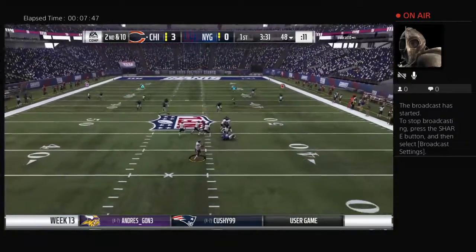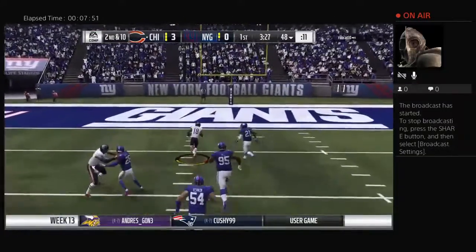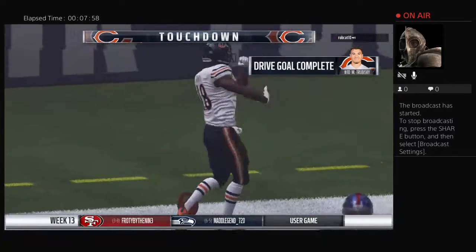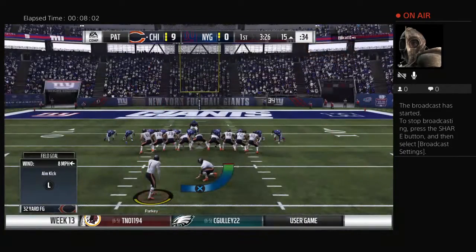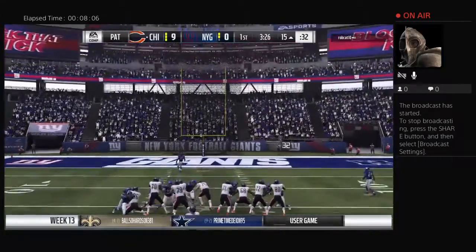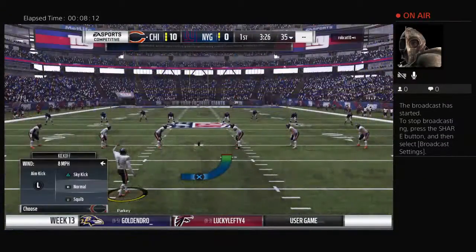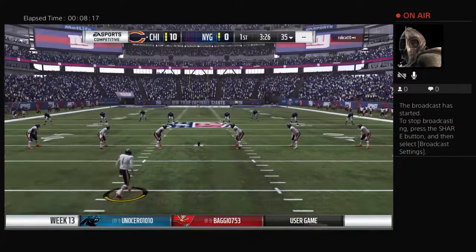Now Trubisky to throw on 2nd. Oh, he's got a man wide open, complete. Touchdown, Chicago. Taylor Gabriel, his 6th touchdown of the season. And the Bears will add on to their lead. As a fan, is there anything prettier than a well-executed post route? No, it's a thing of beauty, especially when it's done like that for a touchdown. The throw, the catch, and how about the run after to get it to the end zone?